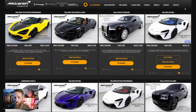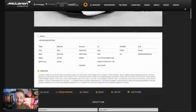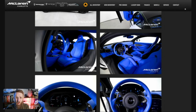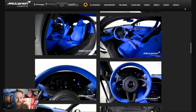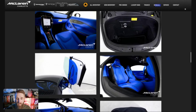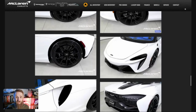And look at this, you've got a McLaren Artura on lease special for only $28.73 a month, but it has a bright blue interior. And I think there needs to be more specs like this for the Artura, because the Artura is honestly getting overlooked. And I'm not sure exactly why that is. I have my ideas on why that is, but I think it is a very cool car. And this interior fits the supercar motif that I think the Artura is deserving of.